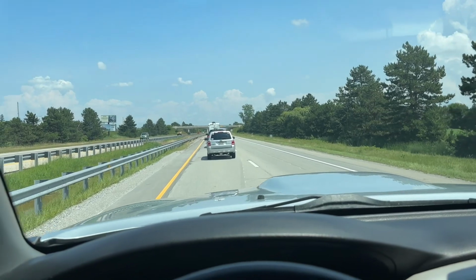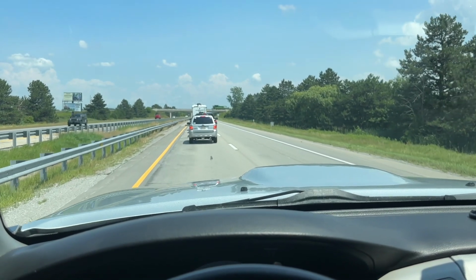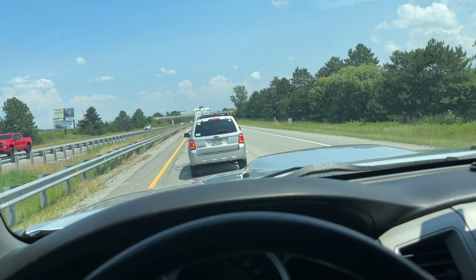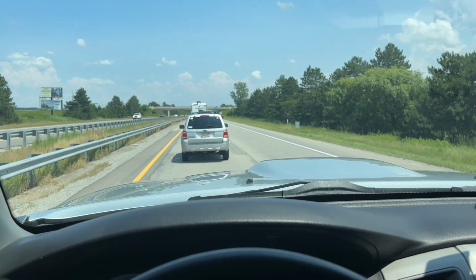Just slowly inching our way forward here. So we're not even off of US 10 yet as we head east. And we're in standstill traffic. I guess not total standstill. We're moving a little bit, but looks like there's an accident up here.